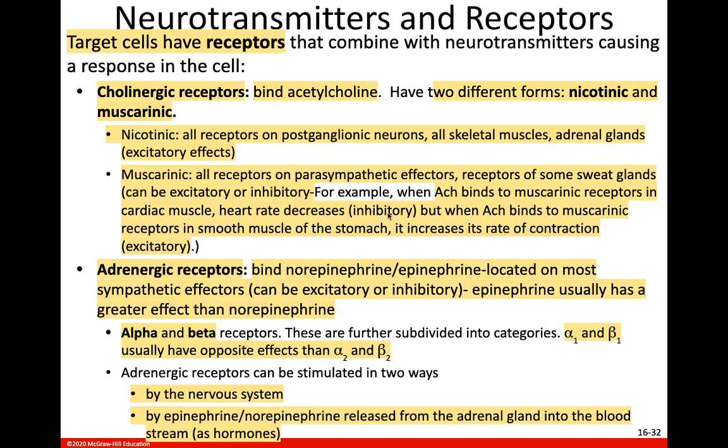So in some cells, when acetylcholine binds the muscarinic cholinergic receptor, it causes a decrease in activity, like in our heart, slowing our heart rate down. But in other tissues and effector organs, when acetylcholine binds to this muscarinic cholinergic receptor, it speeds activity up, such as causing the stomach to contract. So again, that's that rest and digest response caused by the parasympathetic nervous system. Slow down the heart, speed up the digestion. Okay? So again, muscarinic cholinergic receptors we find in all of our effector organs, all of our tissues in the parasympathetic nervous system. They're all going to be muscarinic, meaning that sometimes when the ACh binds, it has an inhibitory effect. Sometimes when the ACh binds, it has an excitatory effect.